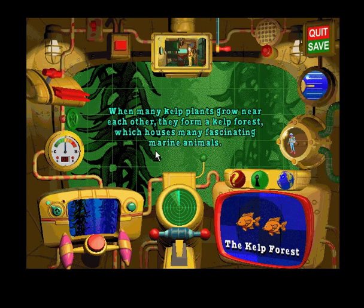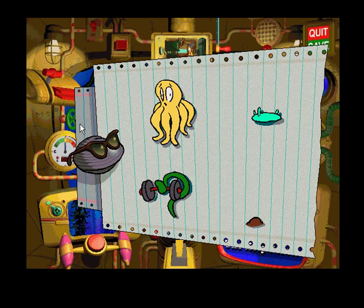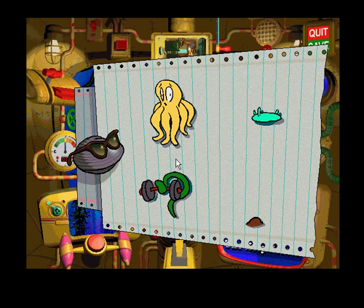Okay. When many kelp plants grow near each other, they form a kelp forest, which houses many fascinating marine animals. I always like this area of the game. It's a very nice area. Let's learn some silly pun facts. That octopus looks scared. Octopuses and squids can change their color. They use these changing colors to communicate to each other. I wonder if they use loud colors to yell at each other. There is no such thing as a loud color.